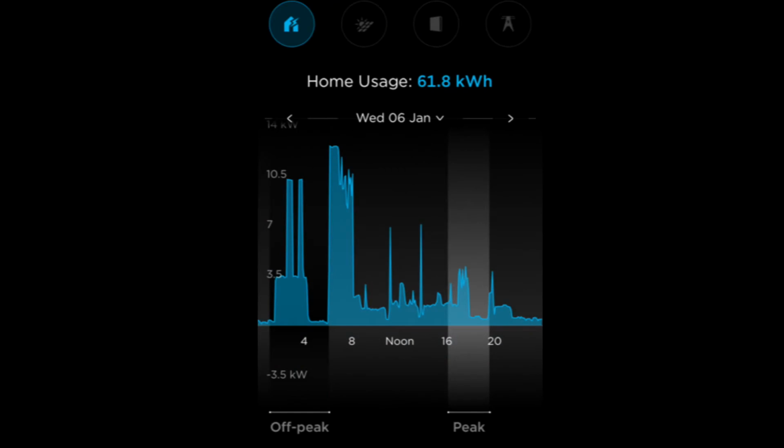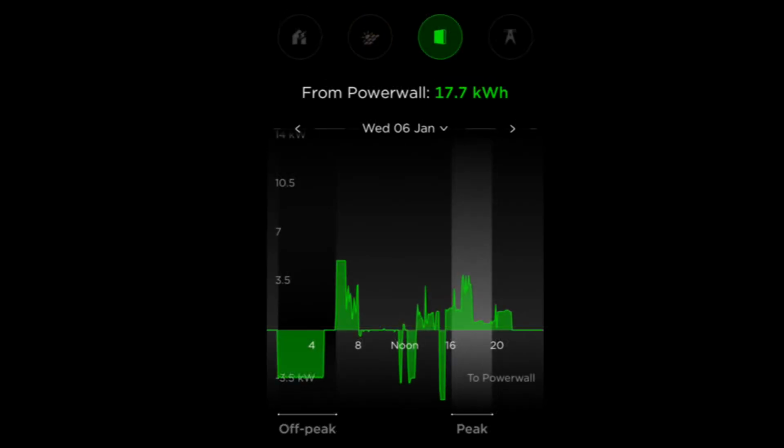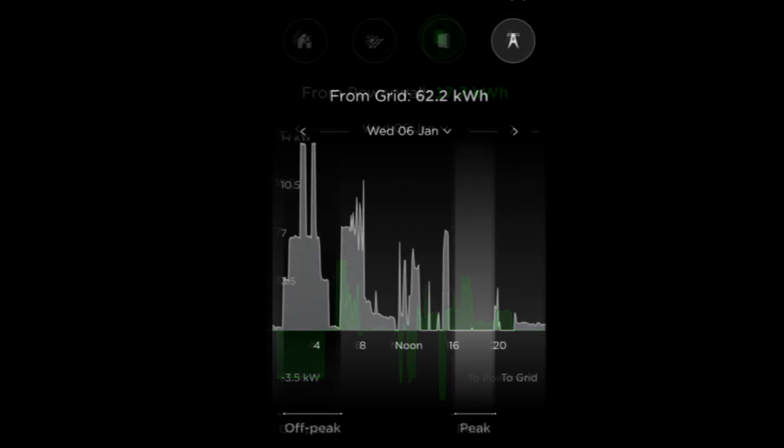On Wednesday the 6th of January we pulled 61.8 kilowatt hours from the grid. We had a solar contribution of 1.8 kilowatt hours, so a lot less than yesterday. From the Powerwall we pulled 17.7 kilowatt hours, so that means we've charged the Powerwall at least once, and we pulled 62.2 kilowatt hours from the grid.